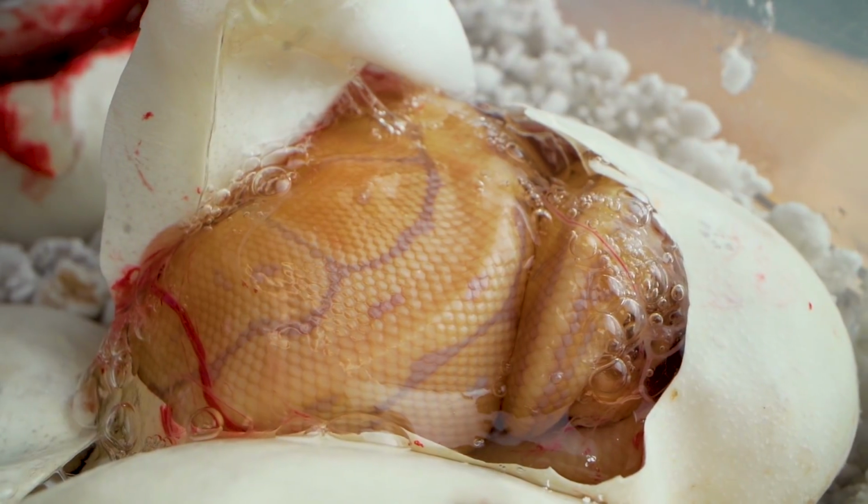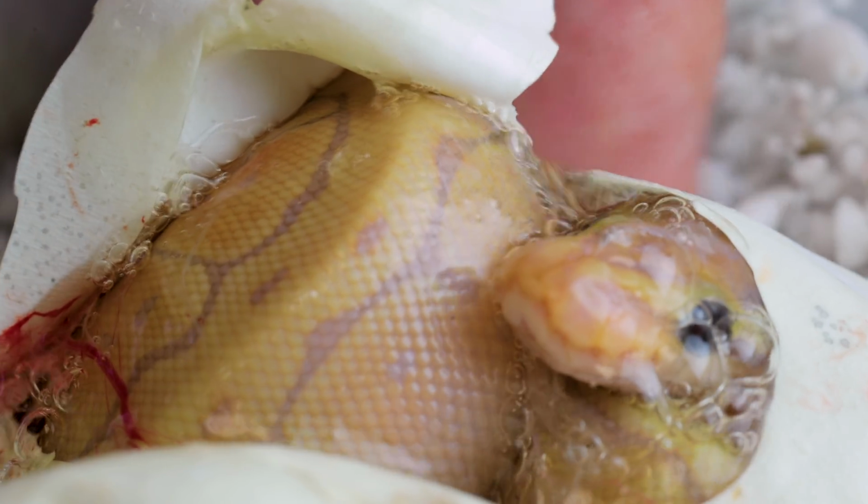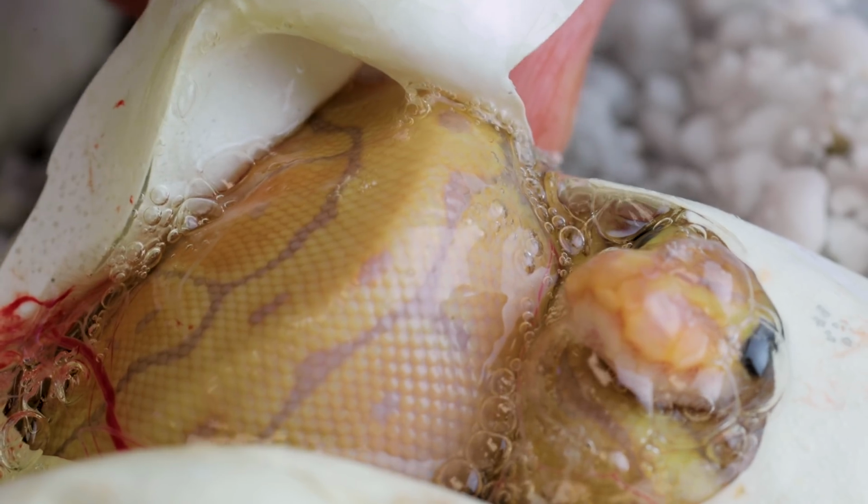And this is another, let's see, banana. This is definitely a banana fire pinstripe for sure. Not a spinner, so this is everything minus the spider gene. Pretty cool. So we're doing pretty good on this clutch.